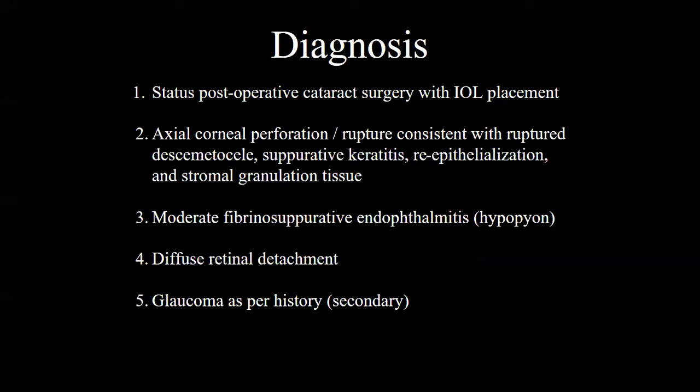All right. So yes, status post-operative cataract surgery with an intraocular lens placement. Our axial rupture is consistent with a Descemetocele, and all the inflammation and reepithelialization going on with that. All the fibrin and neutrophils in the anterior chamber, retinal detachment, and then the glaucoma as per history, since the retina was detached and we couldn't really evaluate for glaucomatous changes there.